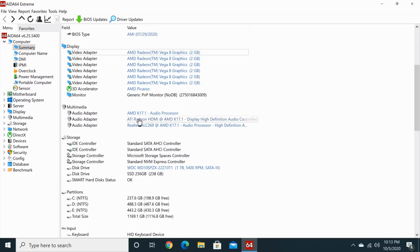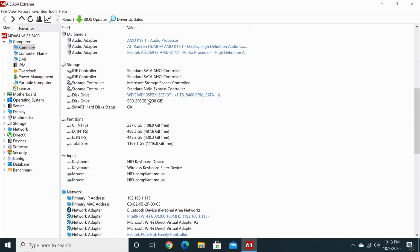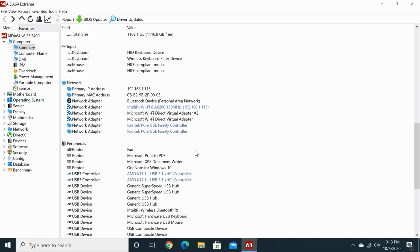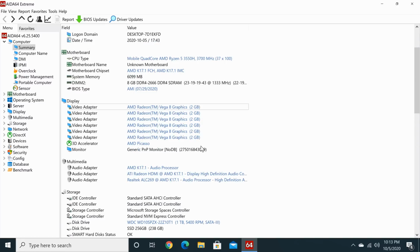These are its audio adapters, and I have some exciting developments on this later in the video. Here you can see the 1TB Western Digital SATA 3 hard drive and the 256GB M.2 SSD. If I scroll down on the network, it shows that it has Bluetooth support and it has a dual-band Intel Wi-Fi 6 AX200 160 MHz network adapter. And that's basically it for hardware information. I now return to the desktop and let's look at some of its features.